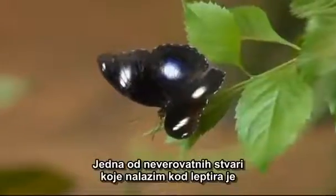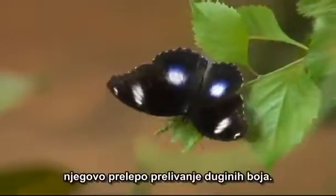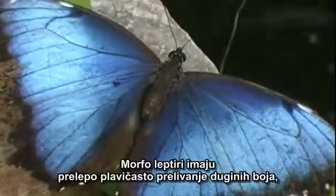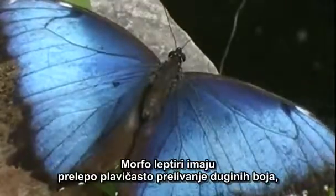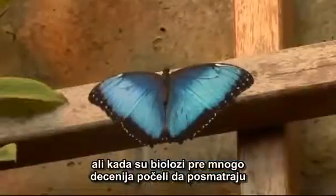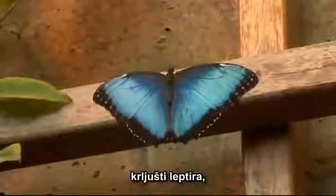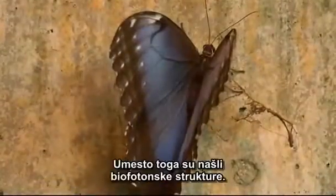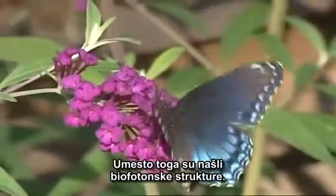One of the amazing things I find about the butterfly is its beautiful iridescence. Take, for example, the morpho butterfly. Morpho butterflies have a beautiful blue-type iridescence, but then when biologists many decades ago began to look at the scales of the butterfly, they didn't find any pigmentation cells. They found instead biophotonic structures.